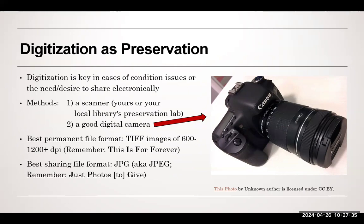There are two methods that she recommended. One is a scanner, and this could be your own or one at your local library's preservation lab, which, if you're locally based, we have a preservation lab here at Central Library. The best permanent file format is TIFF images of 600 to 1200 DPI. And the best way to remember which one is for permanent archiving is that TIFF can stand for This Is For Forever.